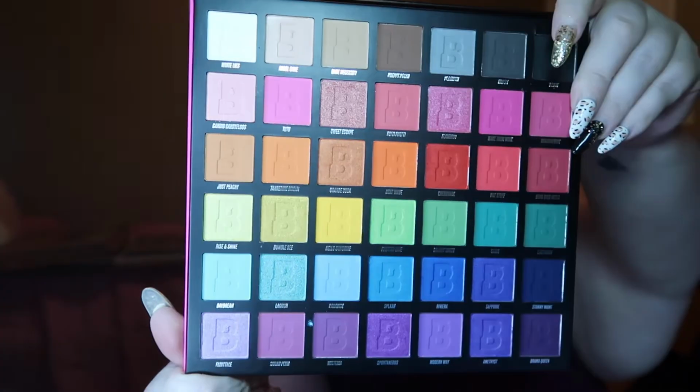Okay, so today we are going to use the Beauty Bay 42 color bright palette. I believe we are going to use this palette. It is bright. It is colorful. It's just beautiful. And I am going to use my P. Louise base in the shade color Rumor 01.